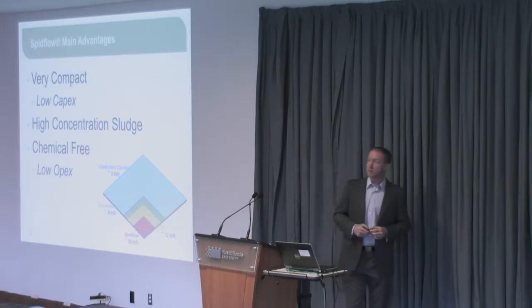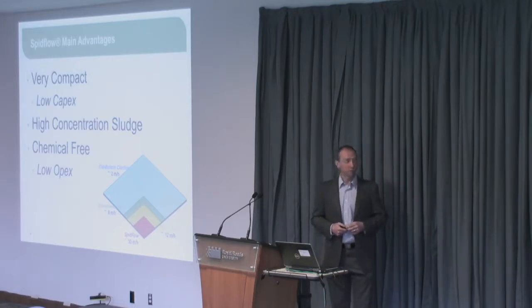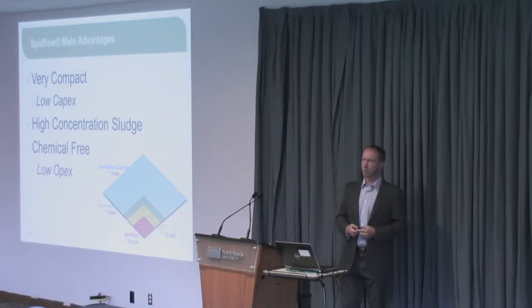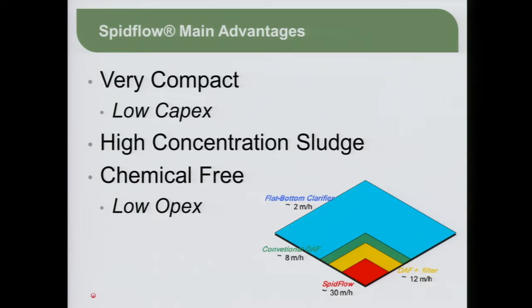So the dissolved air flotation process, we call it our speed flow technology, is very compact. It's relatively recently developed technology, and it's improved upon dissolved air flotation. So you can see the numbers on the diagram at the bottom there. It is a very efficient dissolved air flotation process in terms of the flow rates you can put through it, and therefore the space it requires. And that also makes it cost effective because there's not so much civil work to put it in.